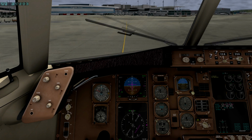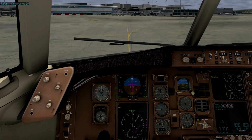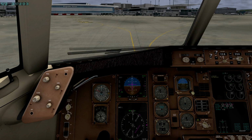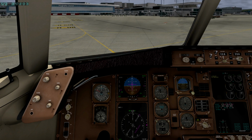But ultimately it is a study aircraft. Every bit like the PMDG series of aircraft, it is a full study aircraft supplied with complete Boeing manuals, FCOMs, flight crew training manuals, QRHs and so on. You need to spend the time studying this. I've spent quite a bit of time with it. I am nowhere near an expert on this yet, as you've just seen, but I'm getting there.